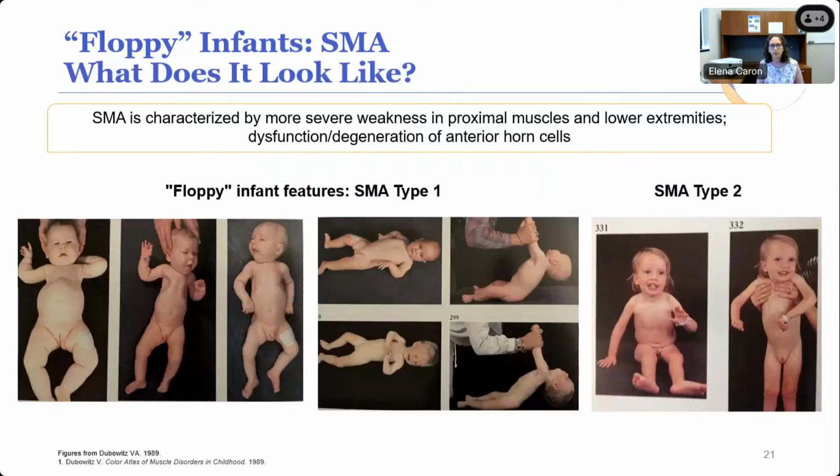So back to what the description of the floppy infant looks like, and that in particular to SMA. These are babies with spinal muscular atrophy. And you can notice the frog leg positioning, how they're not moving their arms much, the thin muscle bulk. The babies on the far left have actually had time to develop what we call a bell-shaped chest because of the loss of muscle in the chest compared to the diaphragm. They also, you can tell, need some head support to turn the head or to put the head midline. So they have neck weakness as well.